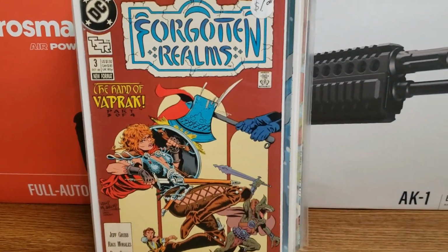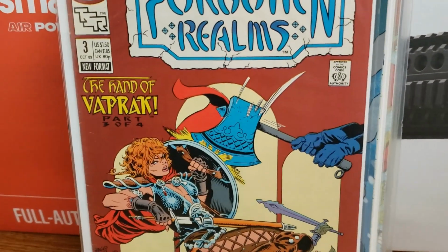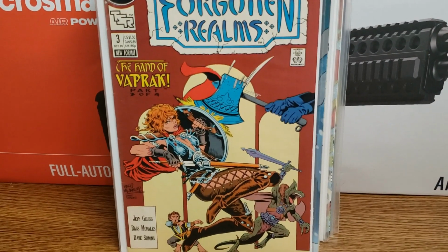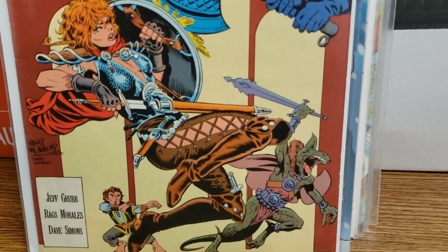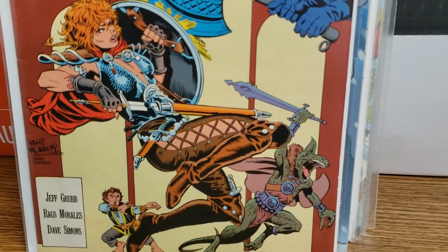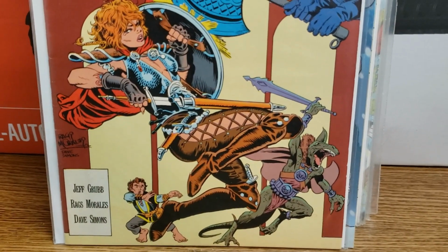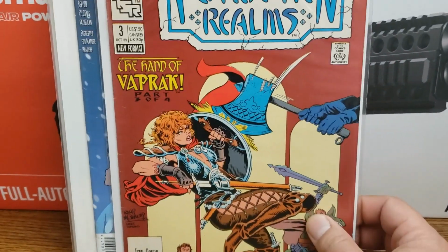Forgotten Realms number three, DC and TSR books. So this is a D&D campaign setting world that I used to play on growing up. We'll check it out. It's kind of like an everything in the kitchen sink platform. You can have orcs, goblins, even creatures out of Greek and Indian mythology or any kind of mythology, Norse. You can have ninjas, samurais, but they managed to make it work on that setting.